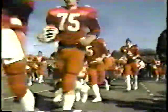They call it Death Valley. And there you see the orange-clad Clemson Tigers going to the locker room here at halftime, with the score Clemson 28, Maryland 7.